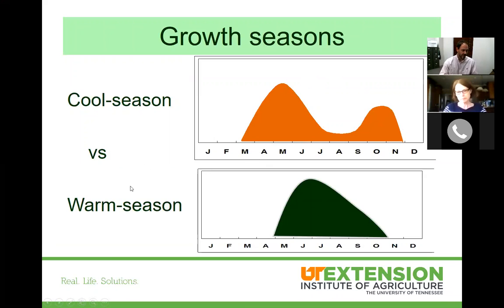Then we get into our warm season grasses, which we often think of as Bermuda, and it's kind of got just the opposite curve. In May it's really starting to come on. Actually, in April we're starting to see it. You might look at Bermuda and start to see some greening on the ends of the blades of grass, just starting to get going. When we get to those really hot months, June, July, August, it's at its peak time, functioning at its peak level. Then we start to tail off in September, October, and when we get that first really solid freeze, you'll see it just absolutely knock back.